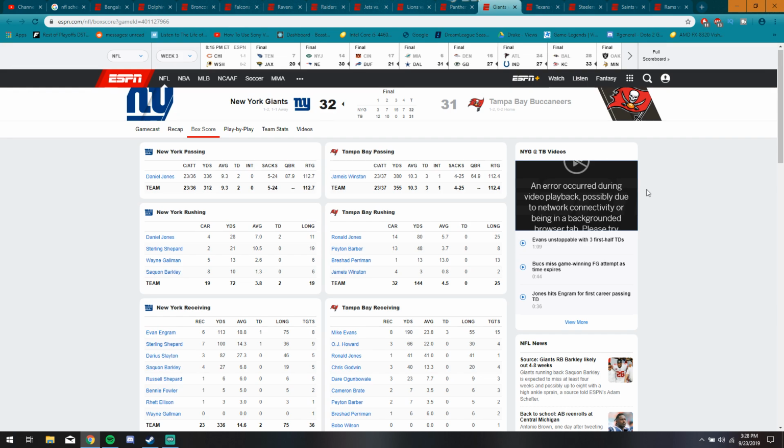Now, the next game here is the New York Football Giants up against the Tampa Bay Buccaneers. The Giants ended up winning 32-31 after Mr. Matt Gay missed the field goal right at the end of the game. Daniel Jones, Danny Dimes, Danny erected a statue in his beautifulness in front of the stadium. If you're a Giants fan, you probably lost your mind during this game.